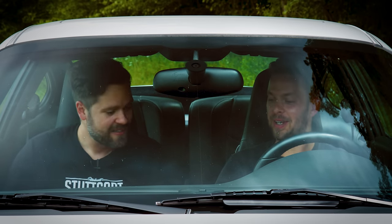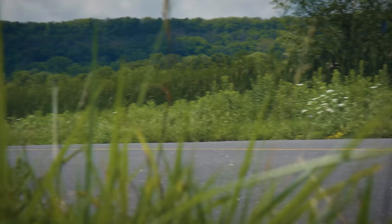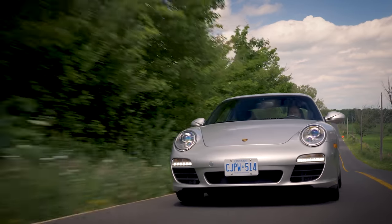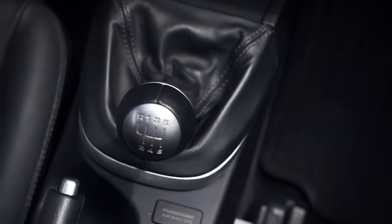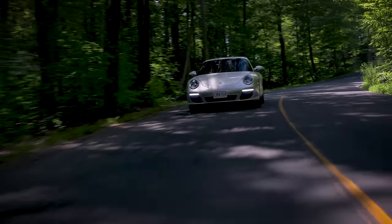You know what will make you feel better? If you drive this. Can I drive it? Yeah. Okay. All right, in the 997. Oh, yes. All the gear shift is good. Everything about it is good. And the steering is better.